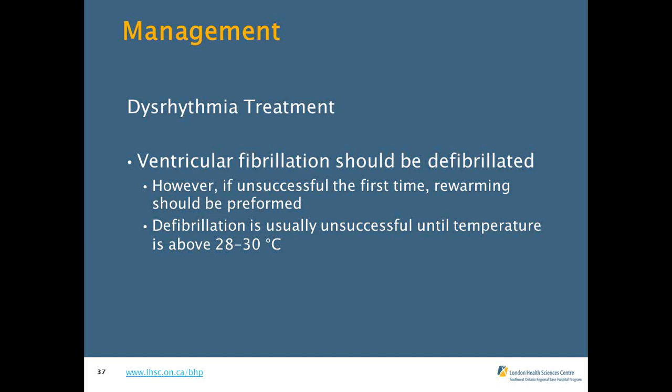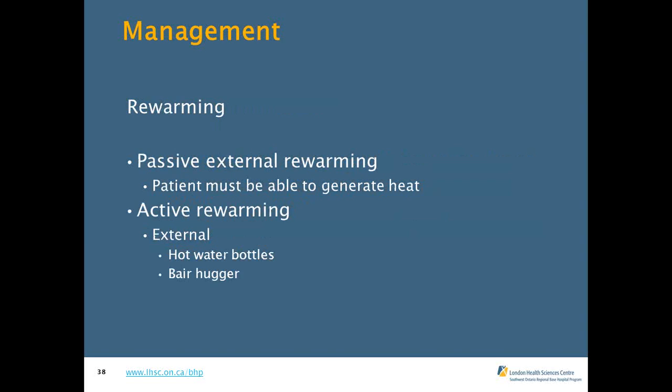And furthermore, again, VFib should be defibrillated, but if unsuccessful the first time, rewarming should be performed. That being said, practically speaking, in the emerge, we are going to be doing standard ACLS protocol, 2-minute rhythm checks, shocking, epi every 3 to 5 minutes while we're rewarming them. We're just not going to stick the warm IV fluid in, put the Bair Hugger on them, walk away, and then check them in half an hour. We're going to be doing all of those things concurrently.